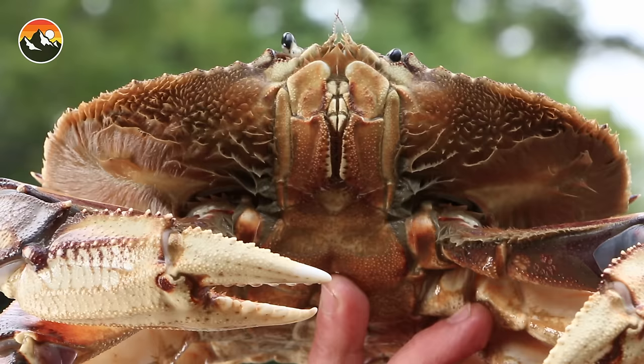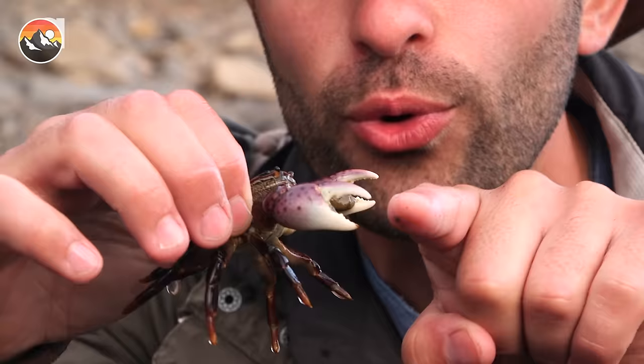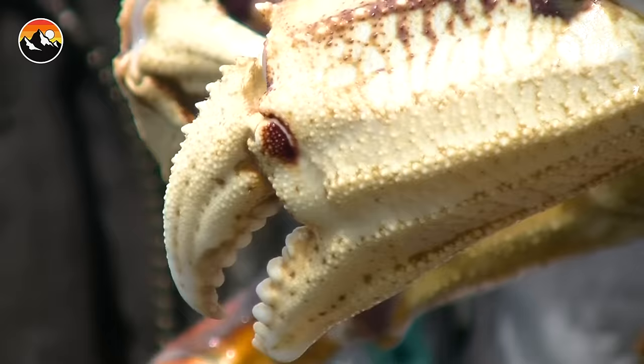Oh boy, he looks grumpy. In the past, I've been pinched by several species of crab. Remember the purple shore crab? That one hurt. You look at this crab and you're probably thinking to yourself, Coyote, that one's like 10 times the size. Yeah, it is. And take a look at those claws.